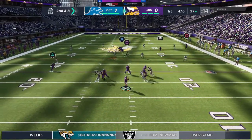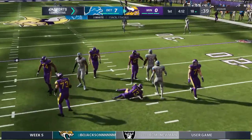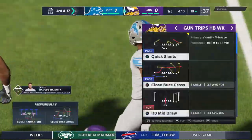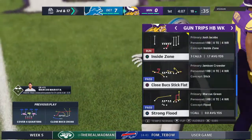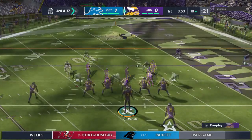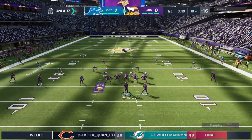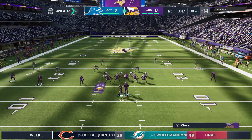From the 27, Mariota. And under the Lions' pressure, he's brought down. Great job defensively. I think he was trying to go through his progressions, find someone to get rid of the football. Before he knew it, he was on his back. So that just brings us right back to what you said in the beginning. A great job defensively. Nowhere to go with the football. That led to the sack.